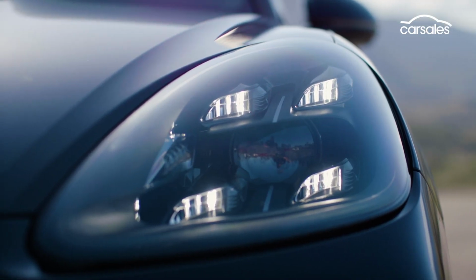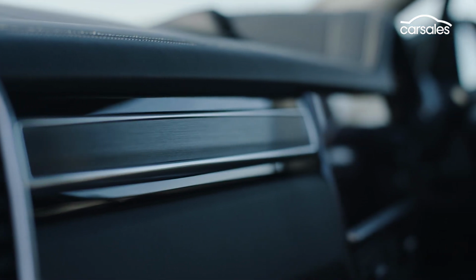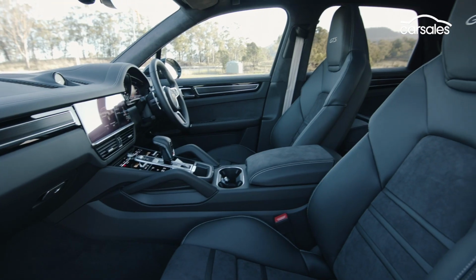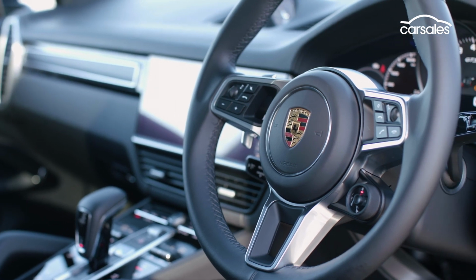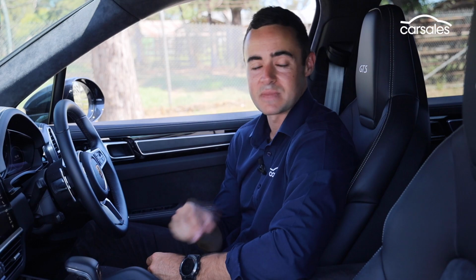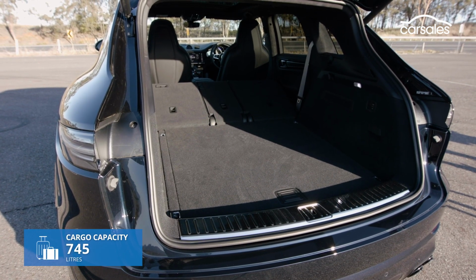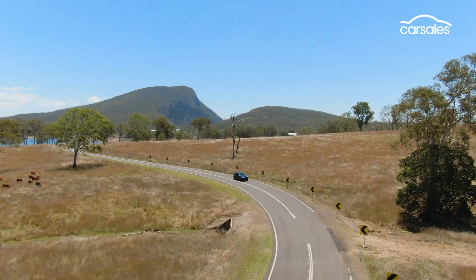Inside, that premium gets you plenty of Alcantara at the contact points and nice dark brushed aluminium as well. There's a lot of technology and safety as you'd expect for this price point, and equally the presentation is first class, as it would want to be for a $200,000 SUV. In terms of interior packaging, the main drawbacks really stem from the Cayenne's sporty profile. The rear door openings are a bit tighter than some like-minded SUVs, and the boot space is relatively cramped as well. But if you wanted to make the sporty SUV work for the family, well, I reckon you could argue that it does that.